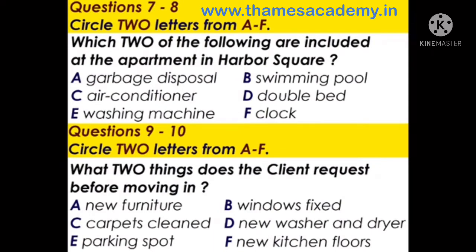What else is included? Let's see, it has a washer and dryer, refrigerator and stove, a bed, dressers and shelves, and access to a swimming pool, game room, and gym. Ooh, I'll definitely take a look.